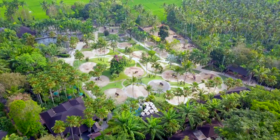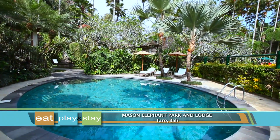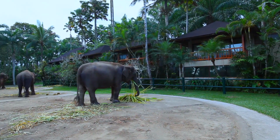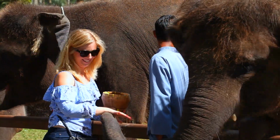Mason Elephant Park and Lodge is one of the many attractions under the Mason Adventures umbrella in Bali. You'll experience your Balinese getaway amongst a herd of rescued Sumatran elephants. This provides the most amazing opportunity to interact with these creatures in an up-close and personal manner.